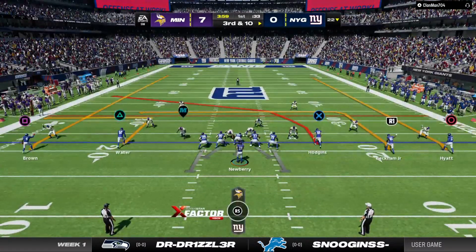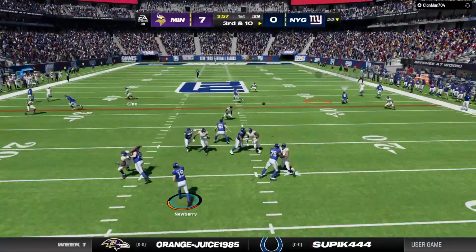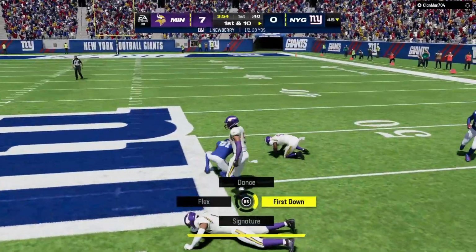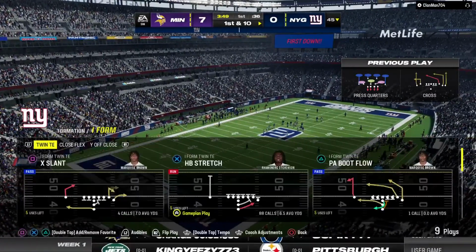Well, they feel like they have to go ahead and match because of what was already on the board against their defense. But I think even more so, you just want to avoid three and outs. You want to be able to stay on the field for a little while, let your defense catch their breath a little bit, even if you don't score any points. That third down conversion good for 23.